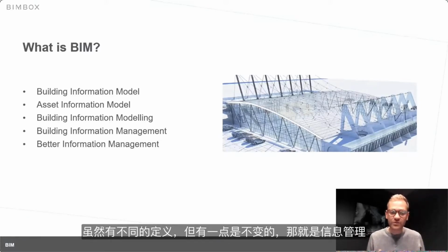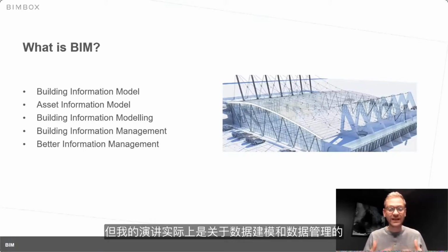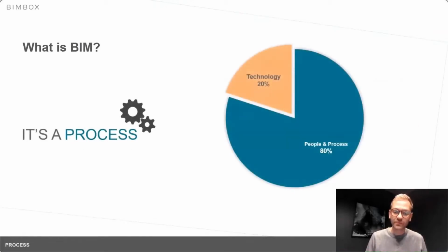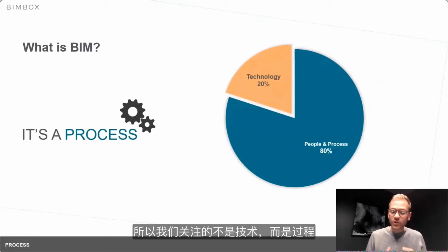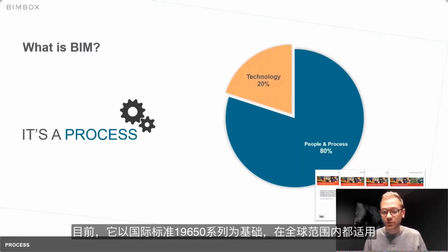While there are different definitions, one thing is constant: it's information management. To be honest, the term BIM originated in the 1960s, when there was no computer software to manage 3D modeling. So the talk was actually about data modeling and data management. Rather than concentrate on the technology, we concentrate on the process. Today, BIM is all about the process of how we manage information and data, and currently it is underpinned by the international 19650 series of standards, which is applicable across the globe.